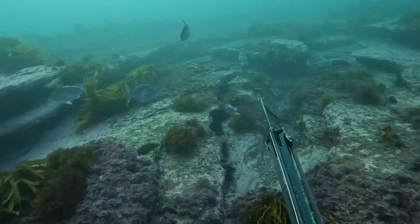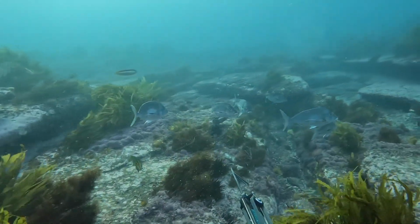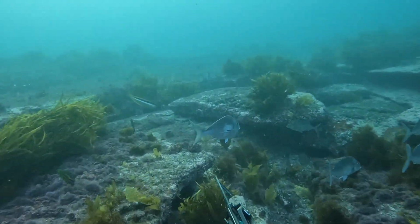In this clip here, you can see there's a good school of blue mulwong. This is a fish we see all the time diving, but it's pretty rare to see them school up like this.